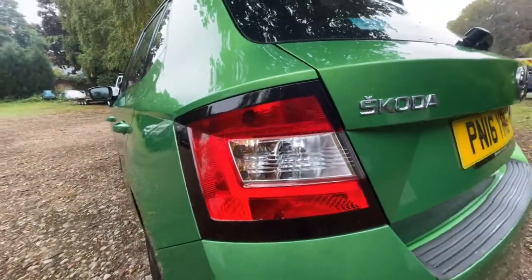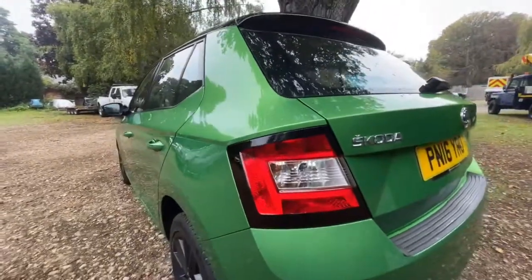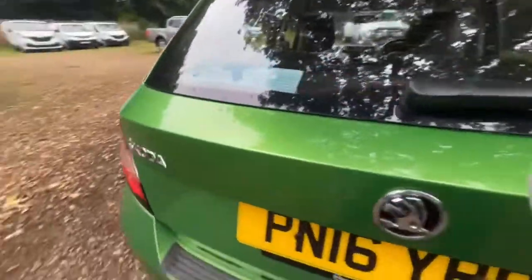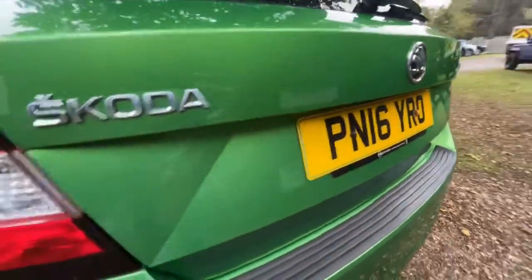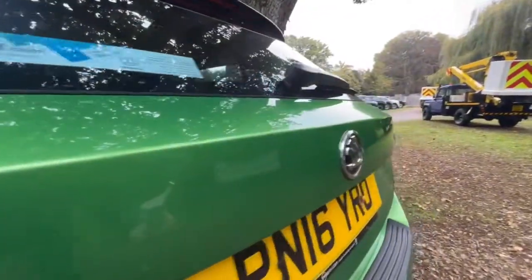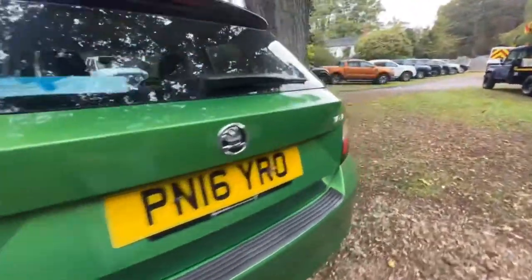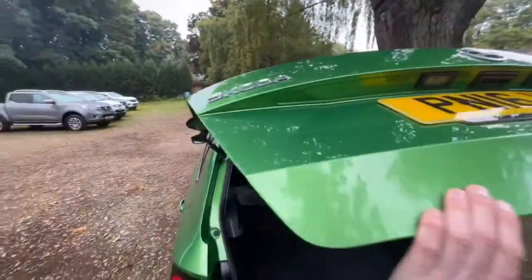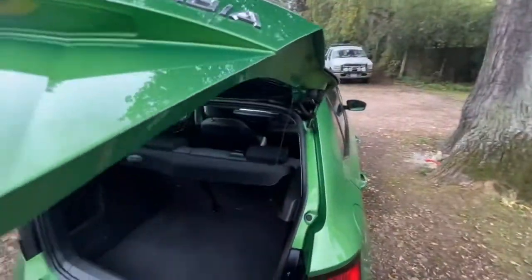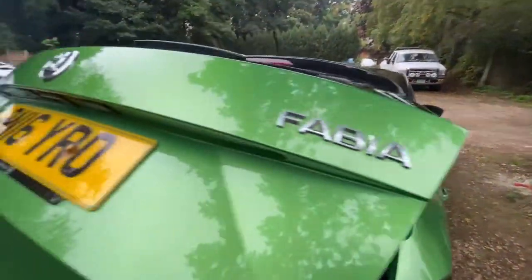Passenger side tail light's nice and clean. There's no damage, no stone chips, no cracks, no misting. Everything looks great. Tailgate, bumper, rear door, whatever you want to call it. And again, fantastic condition, no damage or marks. Everything looks nice and clean. So being really picky, it's a tiny little mark just there. But other than that, I can't see anything else.